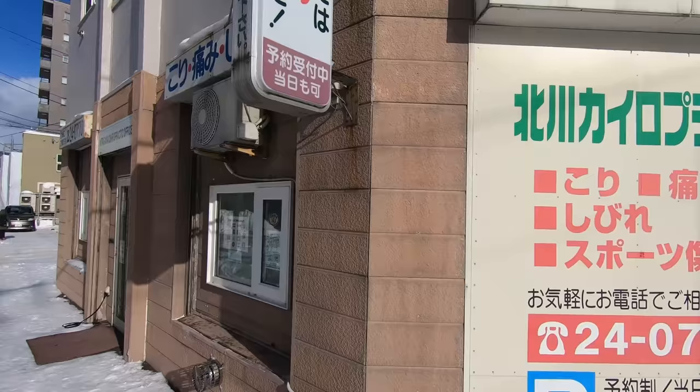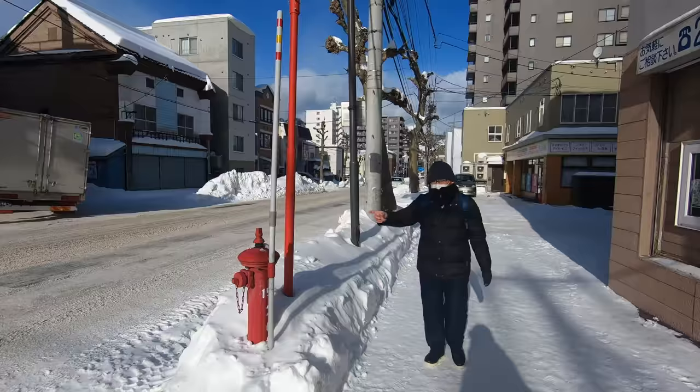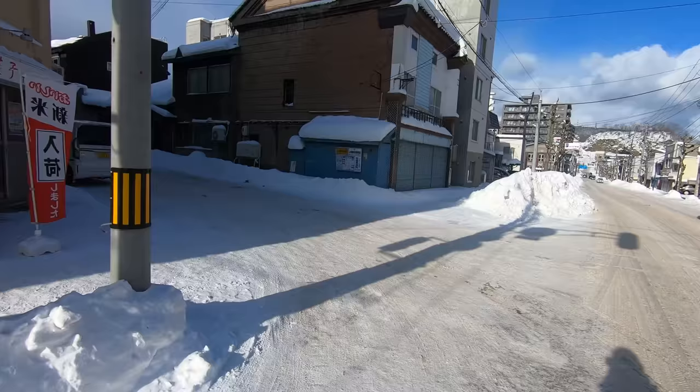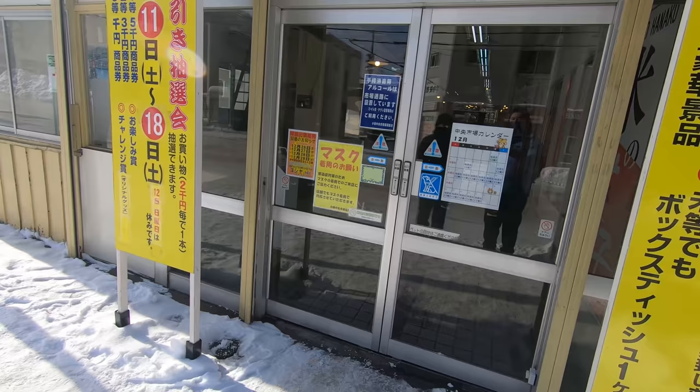Okay, so the market on this side is for wholesale, not for people like us. And this side is for people like us? Maybe? Oh, okay. That way. Which way? Inside. The market is inside. Yeah, this is Hokkaido. It's Hokkaido, so it's too cold. Okay, let's go inside. Let's walk through.